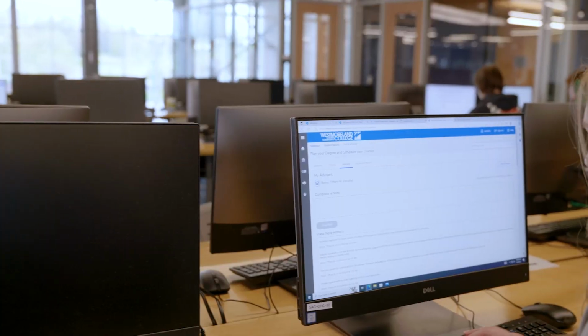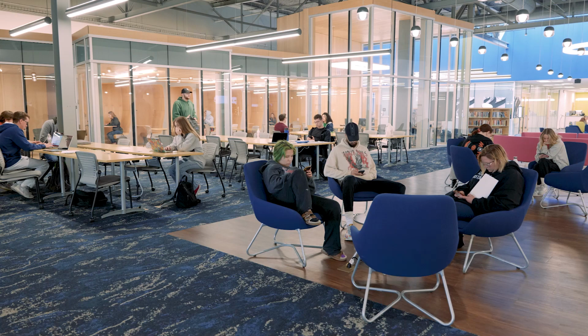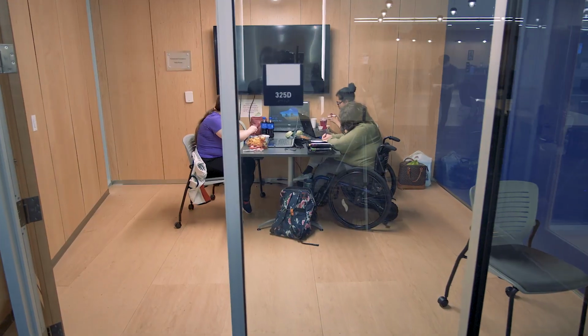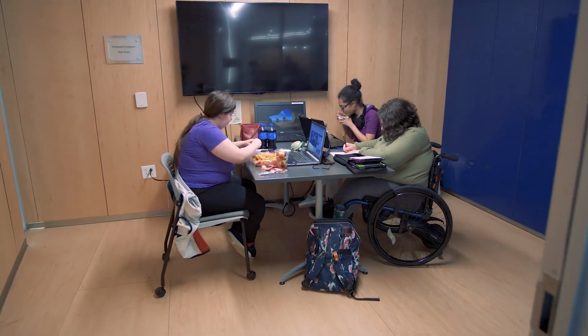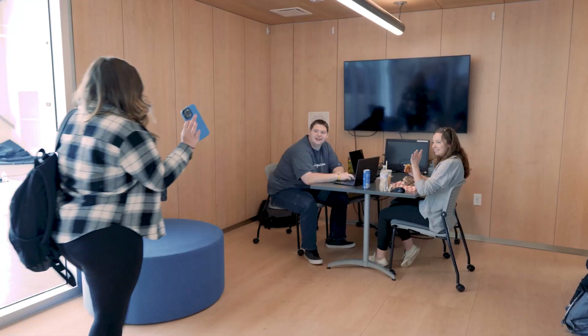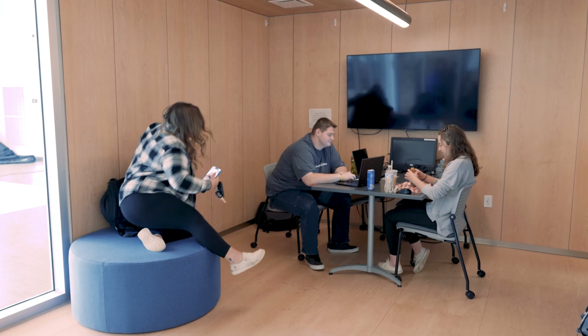We have computers that are available for students to use, or if you would like to bring your own computer to campus, there are power sources in all of the tables in the study space. We have group study rooms here on the left-hand side that have a computer and a screen which allows you to plug in your own computer or use the one given. This is meant to be for groups of students who are working together on a project or activity.